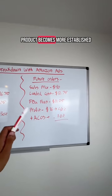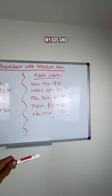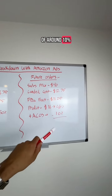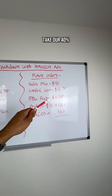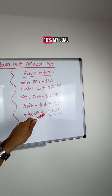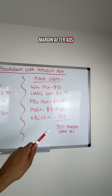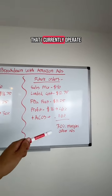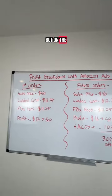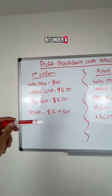Now, as the product becomes more established and I increase my organic rank and I optimize my ads and my conversion, I ideally want to have a TACoS of around 10%. So if we take our 40% profit margin and subtract our ad spend or TACoS of 10%, my goal is to have a 30% profit margin after ads. And all of the established products that I currently operate do have over a 30% profit margin after ads. But on the very first order, I know that after ads, I'll be a little bit under a 30% margin.